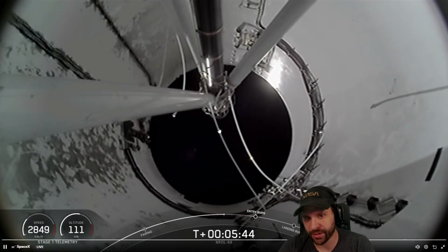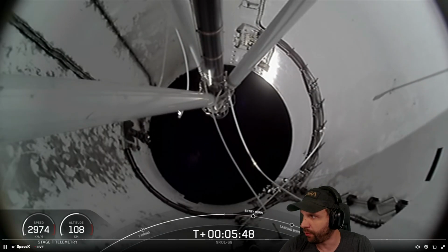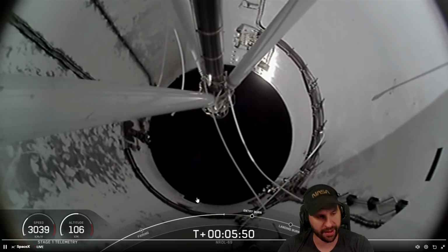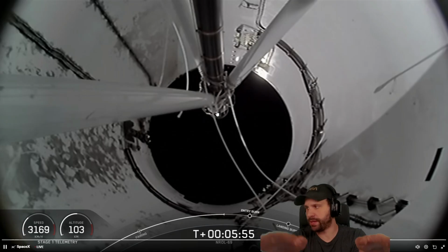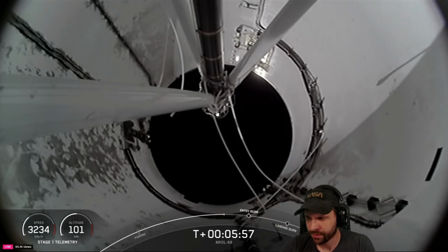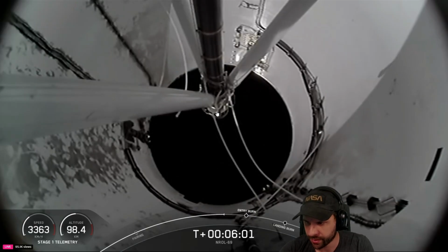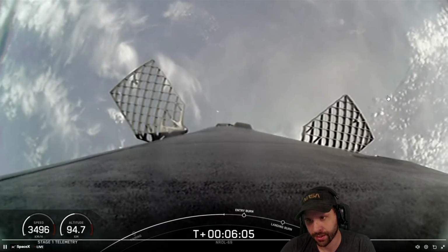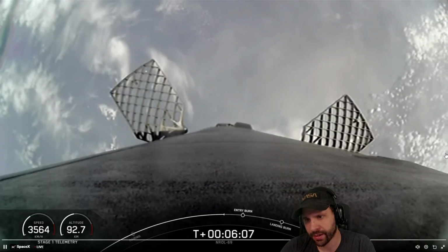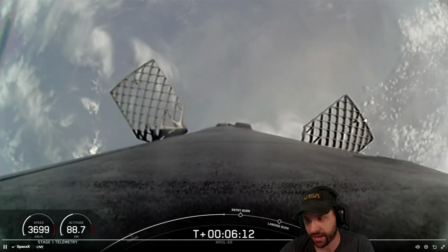So, look, the retractor rod. The pneumatic separation system 1, 2, 3, and 4 have already retracted. See that? I'm pretty sure they retract when the grid fins open, but I'm not sure. Yep. See, there's Florida. There's the coast. She's coming back over here. This is an RTLS, so it's going to land back on land.